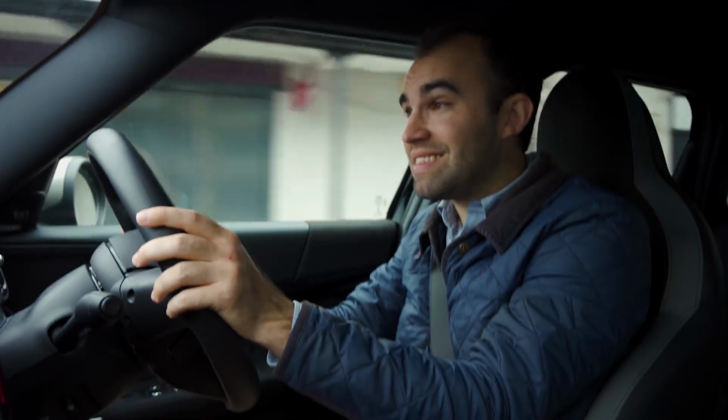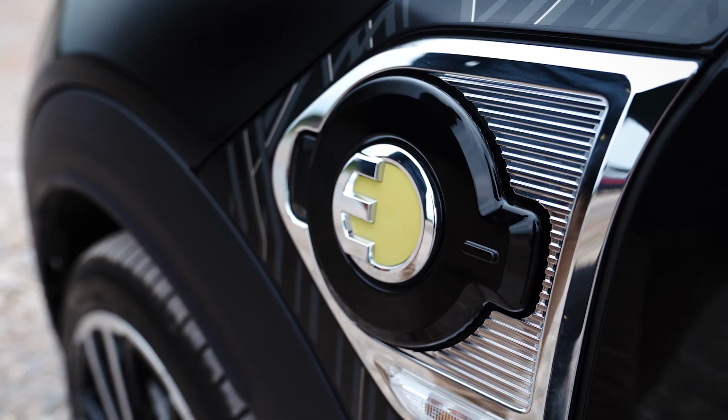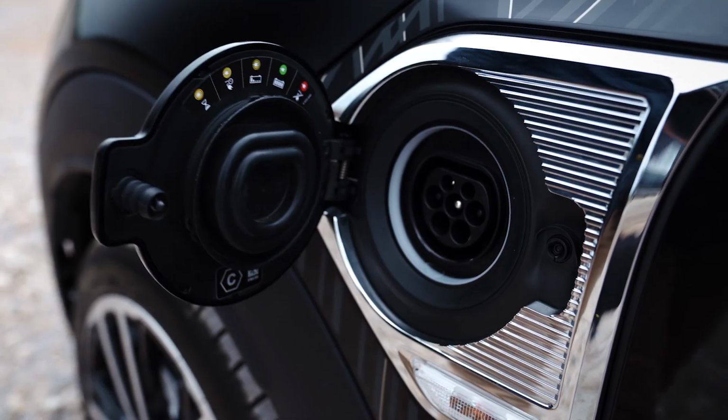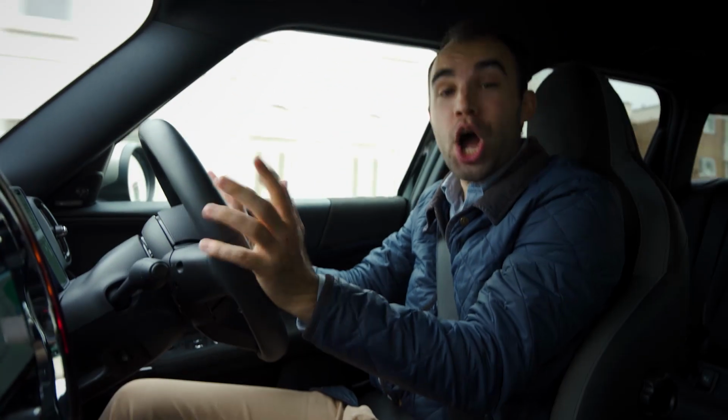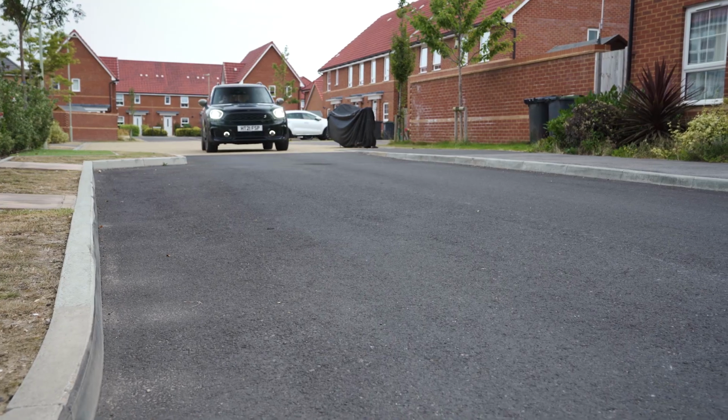Now the plug-in hybrid is easily charged up. There's a charging port on the near side front wing. There's a Type 2 connector, so it can easily connect to a home wall box or an on-street charger.